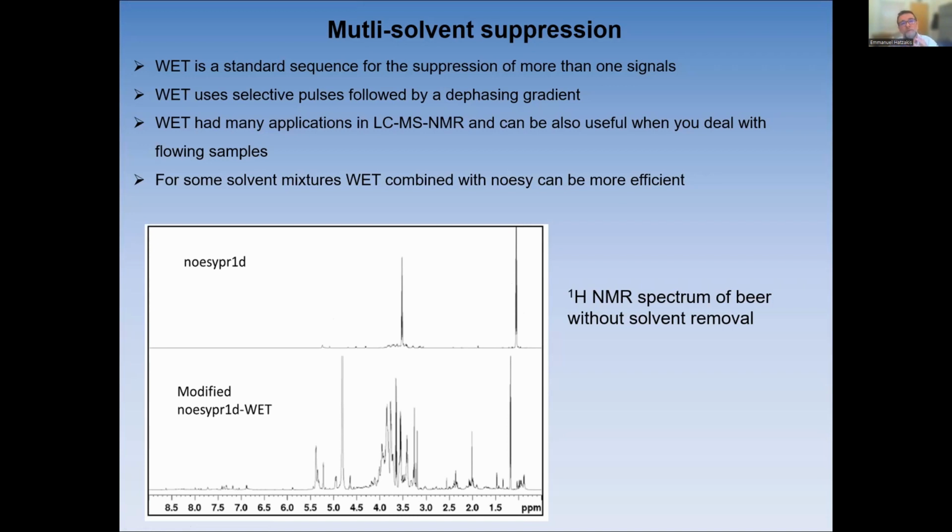So those signals somehow need to be removed in order to have a reasonable analysis. You could probably physically remove the solvents using a vacuum and lyophilization. This is okay for many people, and it's probably okay with me too. However, remember that in an untargeted analysis, we really want to minimize the amount of extra variance we add to our system, because this can distract our statistical analysis. That's why I personally prefer to do a multi-solvent suppression.